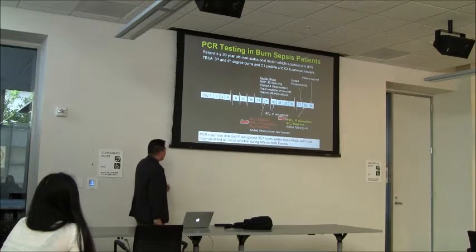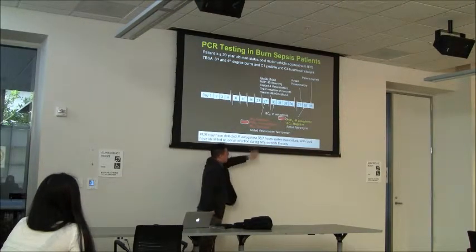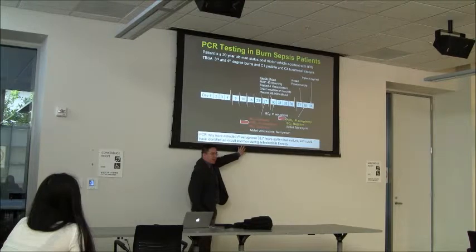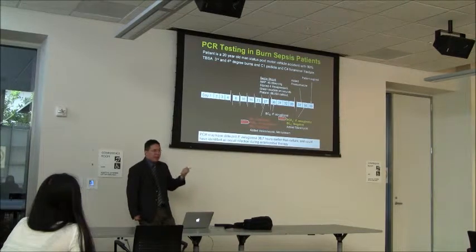But in short, what we found here is that the PCR method can detect this organism 38.7 hours earlier and potentially could have identified an occult infection during antibiotic therapy. Going back to that first slide on blood culture, remember, blood culture doesn't work when you have drugs on board that inhibit the growth of the organism.